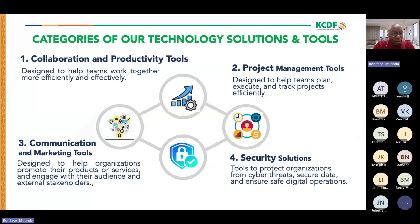And then number 3, most important, communication and marketing tools. Right now, we are communicating over Teams as a platform. There are very basic tools that you need as an organization that are designed to help organizations promote their products and services and engage with your audience, stakeholders, your members, your donors, and every other partner that you have in your organization. We have those tools, and we're going to show them to you this morning.